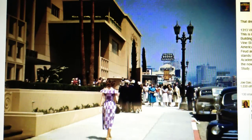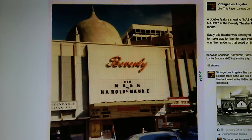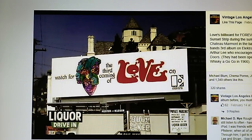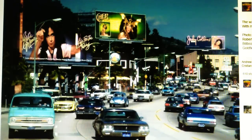Here's another shot, 1950s on Vine Street. Here's another shot, probably in the 70s. And here's another shot from 1967. Here's another one over in Hollywood. Here's another shot, same thing, Sunset Boulevard.